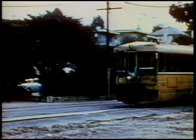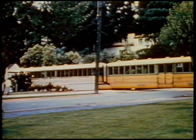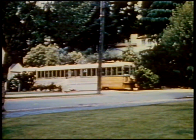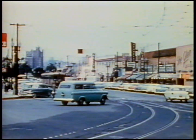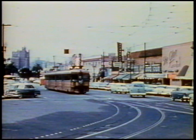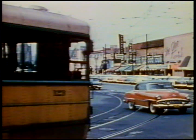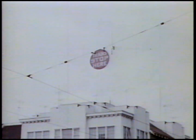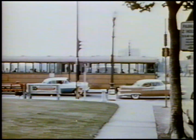Here's a B train leaving Wesley Avenue. Here comes the B train on Lakeshore Avenue. Here's a shot on Grand Avenue across from Lake Merritt. The next stop would be Grand and Broadway.